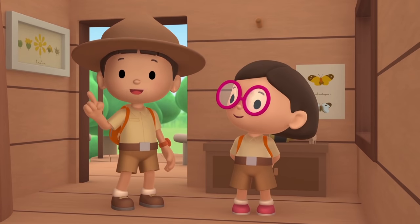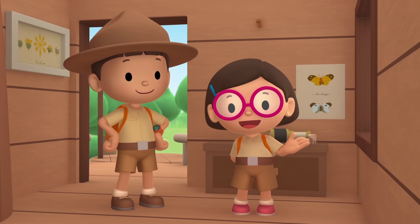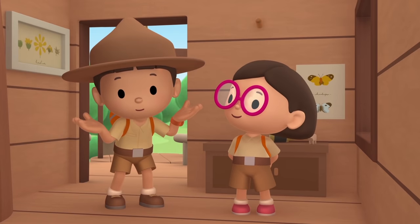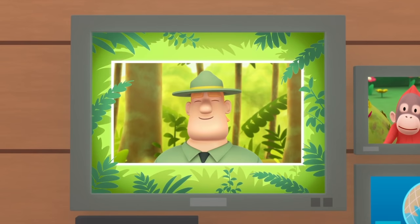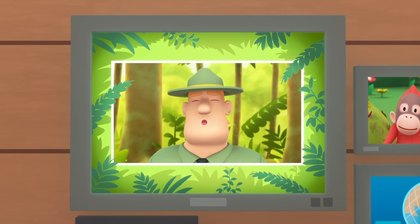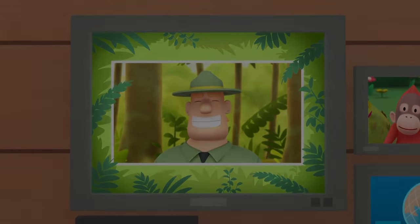Found a young orangutan in our garden. We learned that young orangutans stay with their mothers until they are 7 years old. So we went to the forest and brought him back to his mother. Good job, children. You did it. You are amazing wildlife rangers.